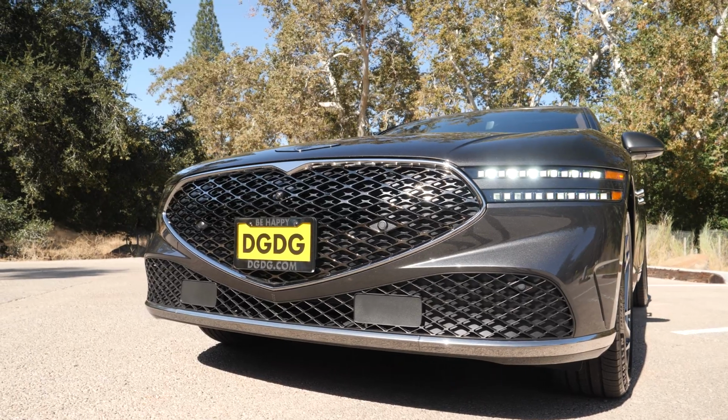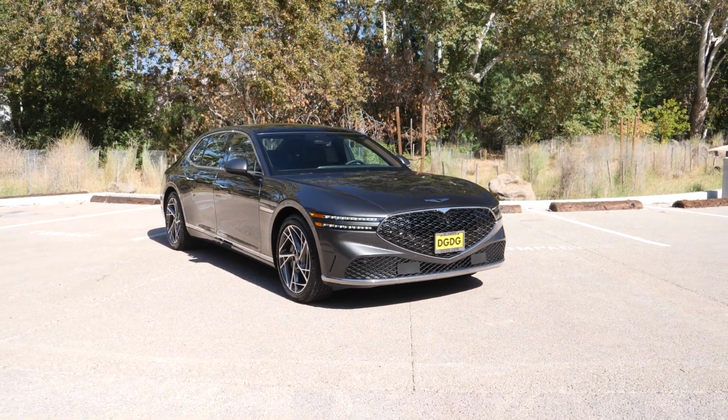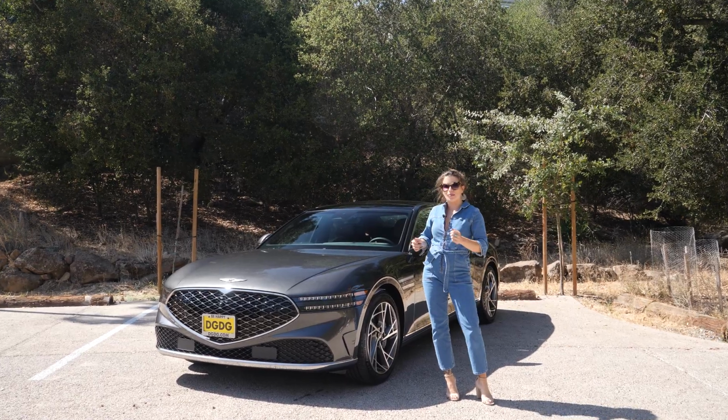I would be okay having this as a daily driver, and I would also be perfectly okay if somebody wanted to drive me around while I sat in the back seat.